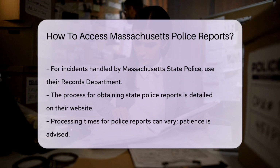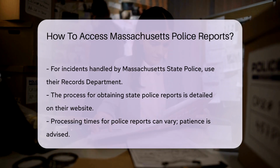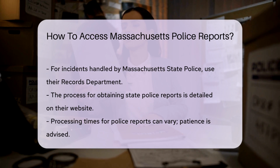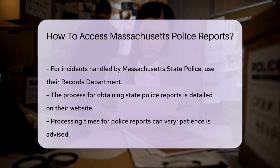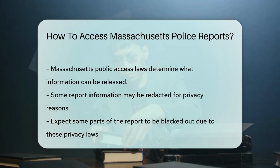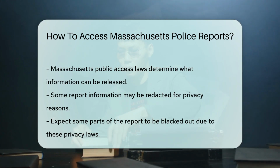Don't want to leave the comfort of your home? Many agencies have embraced the digital age. You can often request reports online through the department's website. If the Massachusetts State Police handled the incident, you'd go through their records department. They have a specific process for obtaining reports, which is outlined on their website. Remember, patience is key. Processing times can vary, so give them a little wiggle room.